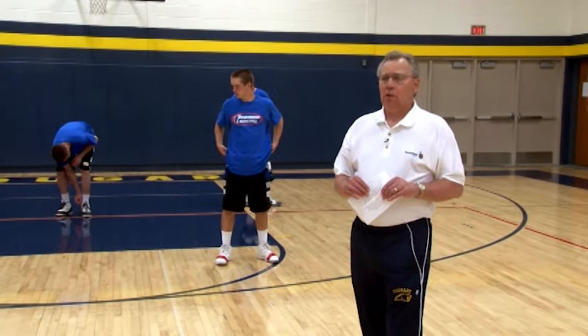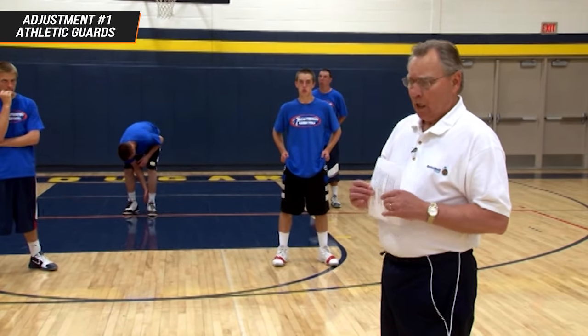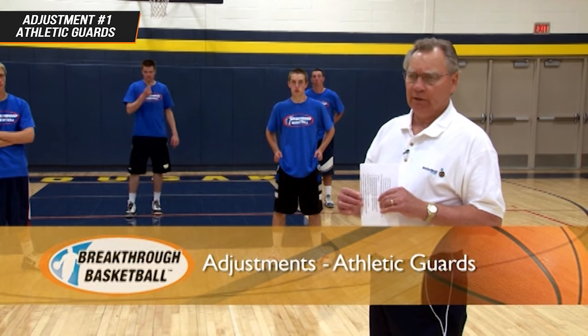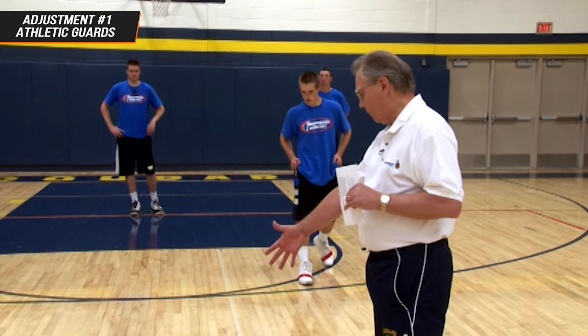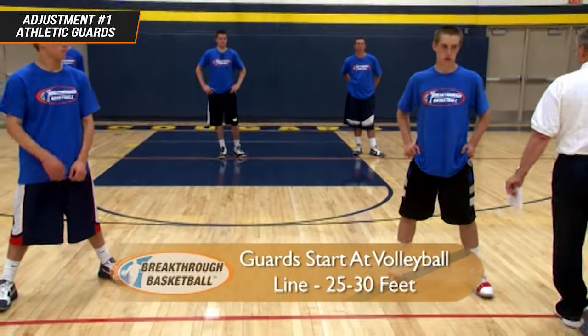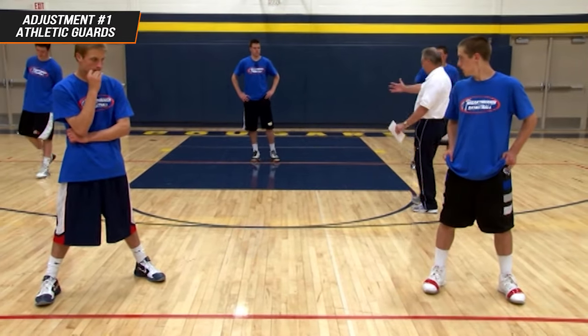All right, we talked about the pickup point for the guards being the three-point play. A few years ago, I had very quick guards with a very, very quick team. It wasn't a big team. And we extended, we picked up out here, step-up guards. We were up at the volleyball line, okay? That made the forwards pick up higher, okay? The center picked up higher.